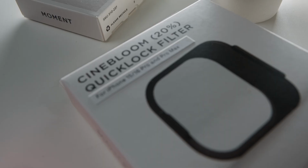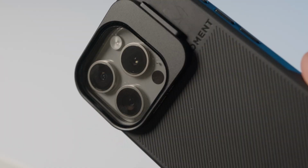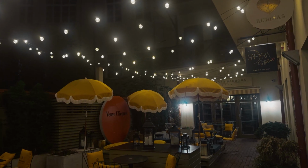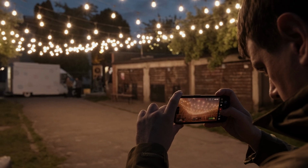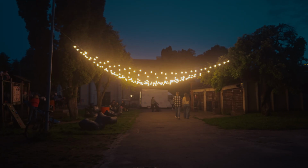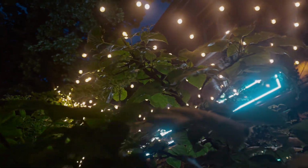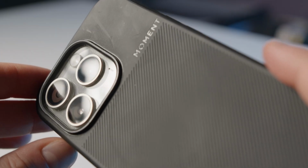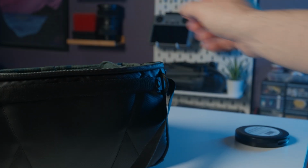They also included a Cinebloom filter, which works like a pro mist. It softens the sharp digital look and adds a gentle glow to bright areas. It's especially nice for evening shots, or when there are lights in the frame. The image feels less harsh, more organic. Now I use their case daily. And if I'm traveling or planning to film something, I just throw the attachable filters in my bag and I'm ready to go.